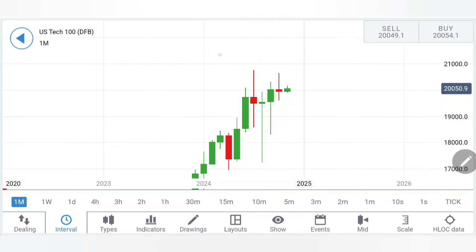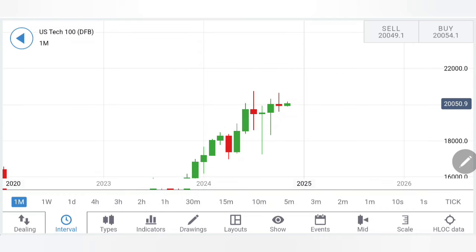Only and only if you see it staying below 19200, we can say now we are looking forward to a move towards 18400 and 18000 levels, which are very much feasible, very much possible. Now, the point to note here is that these two candles are very important, which are delivering higher lows, and we have seen it delivering higher highs as well.